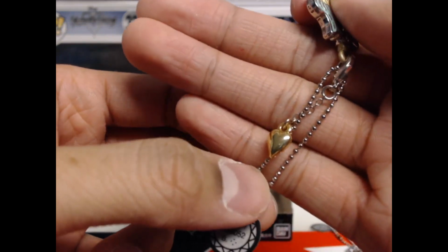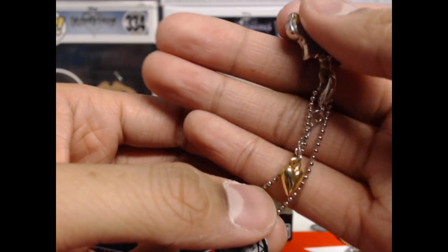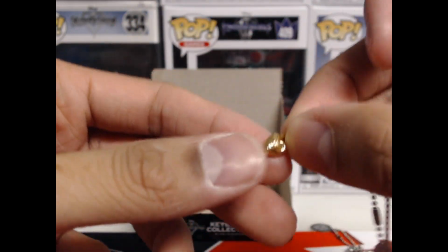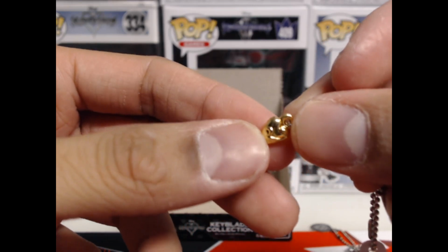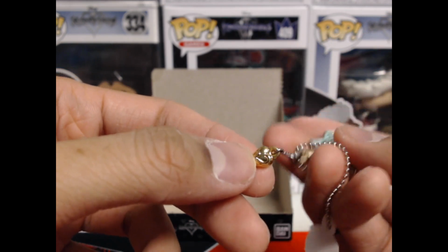Can't even complain. Let's look at the charm. The charm is going to be that little tiny golden heart. I don't think it's as artistic as what it actually looks like in the game. But, wait. Okay, it's hard to see, but they actually tried to do some of the engraving on it. So that's really cool that they paid attention to detail like that.